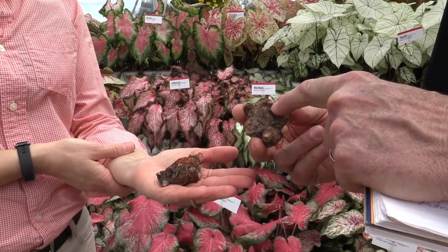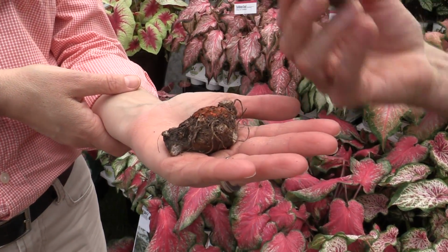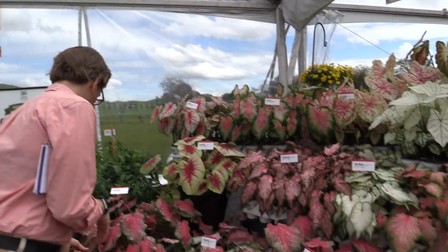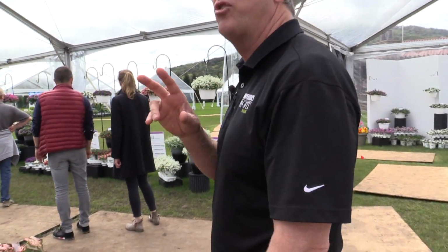Also, these have been de-eyed. So that little center thing is missing. That means all these other eyes are going to come up instead of one center dominant one. And unless you're a UPS driver, you can actually not fail with that. Oh, that was good. All right, we're going to head into the next greenhouse and take a look at 2 more things that I think are extra special.